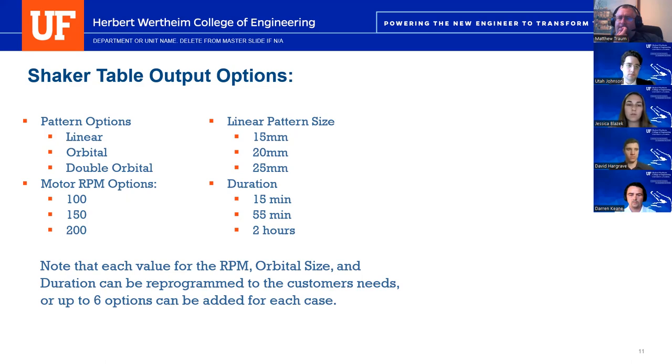Each of these values on the motor RPM, pattern size, or duration cases can be changed to meet customer needs, as they may be updated throughout time. Up to six options can be comfortably used on any potentiometer.